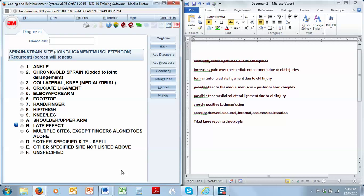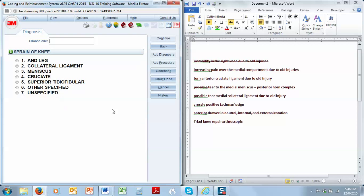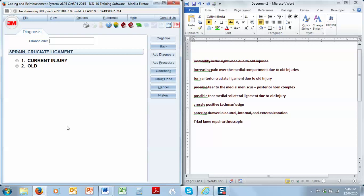Now, we have it in the knee, but again, we have chronic or old sprain. Now, it doesn't say that it's a sprain, so I don't know that we would want to code it to a joint derangement. But let's try knee and just see what happens. Now, sprain of knee, and we have it of what? Of the ACL, which is the cruciate ligament. So we're going to pick 4 and see what happens. Here's where it's asking us, is it a current injury or is it old? We know it's old at this point, don't we? Due to old injury, so let's say old.